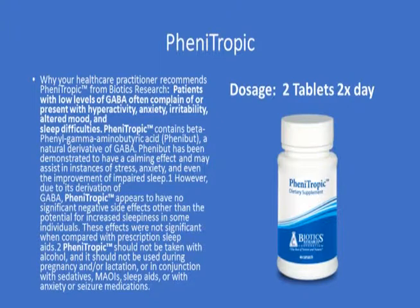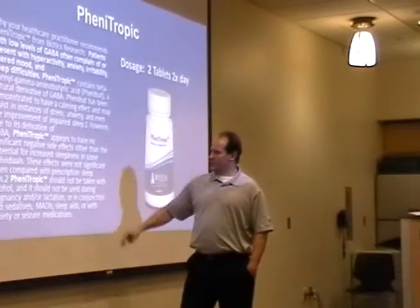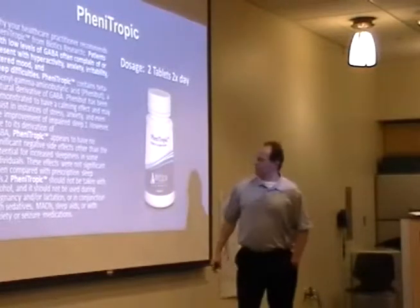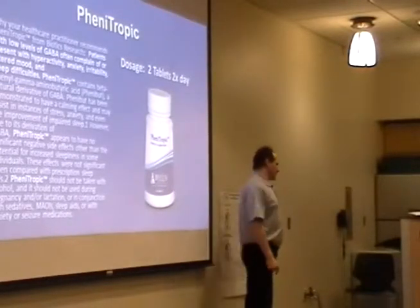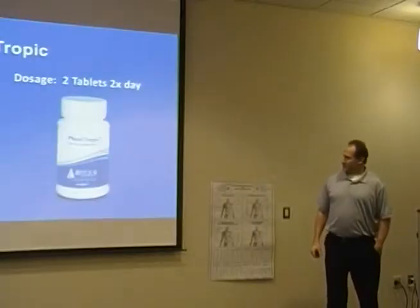So it's a real good product, an alternative product you can use if you're having sleep issues and you don't have to resort to the sledgehammer medications.